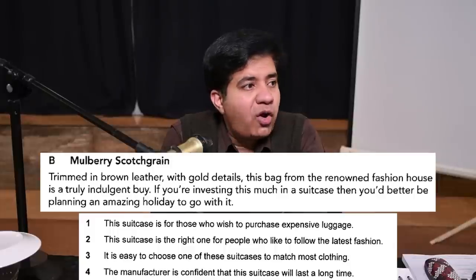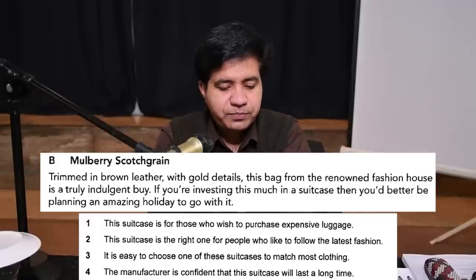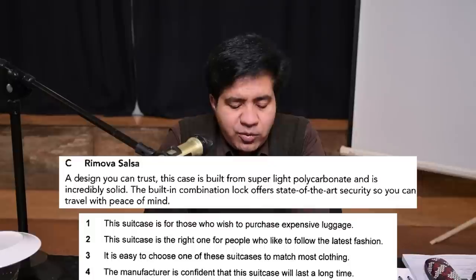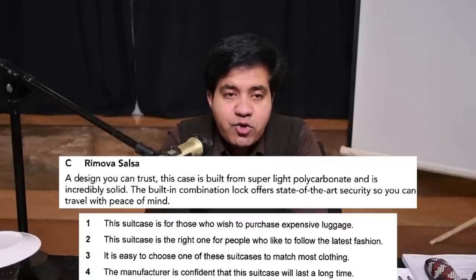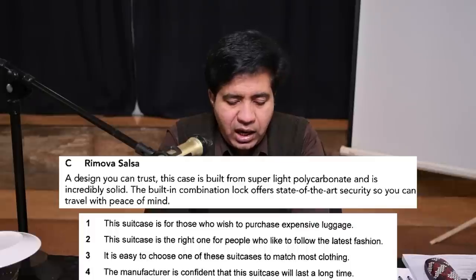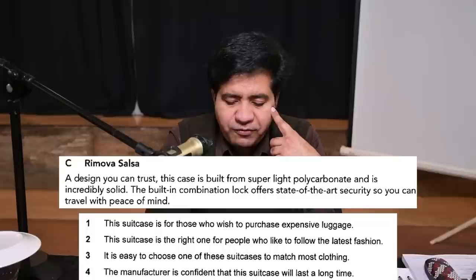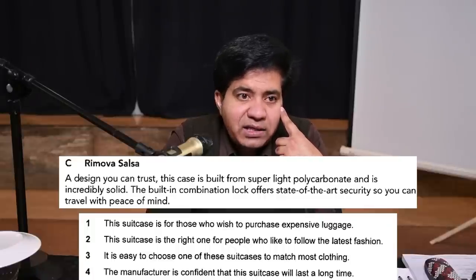By the way, you must cross number one also. One and five, you just cross them. Now we have option C. Design you can trust. This case is built from super light polycarbonate and is incredibly solid. You can just see incredibly solid. The built-in combination lock offers state-of-the-art security, so you can travel with peace of mind.